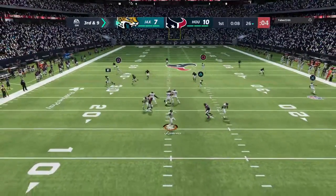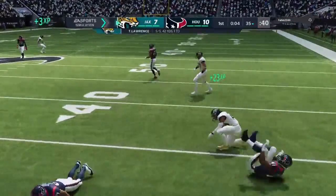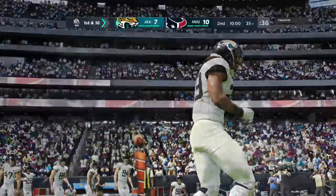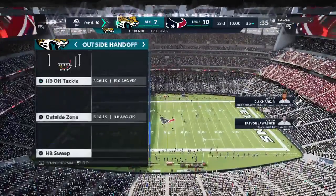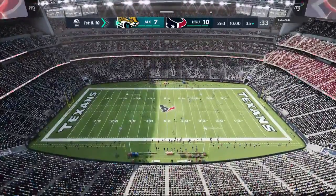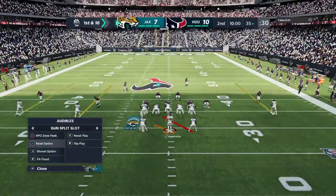Now a shotgun snap as they'll look to throw. And he's got his man out of the backfield. That's complete. And he is going to have a Jags 1st down as they're able to get the 3rd down conversion. Rookie quarterback, rookie running back, they team up there to pick up the 1st. Jaguars 7. Ball up to the 35 now as they come up on 1st and 10.